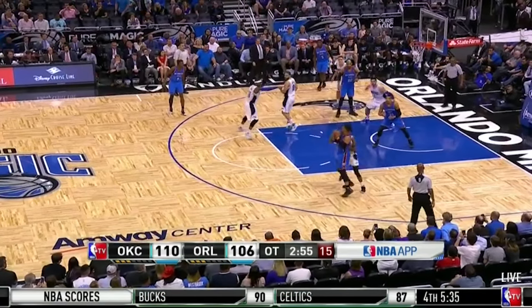Russ caps it off with a nice cut off the inbounds when Payton takes a terrible route in pursuit, and Russ seals it in his practice with the open layup.